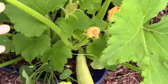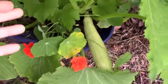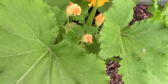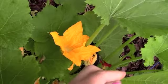And it's covered with lots of blooms. And we have some nasturtiums blooming in between. It's a nice companion plant, and it prevents certain bugs from coming and bothering your plant. I have a close eye on these, watching for squash beetles.